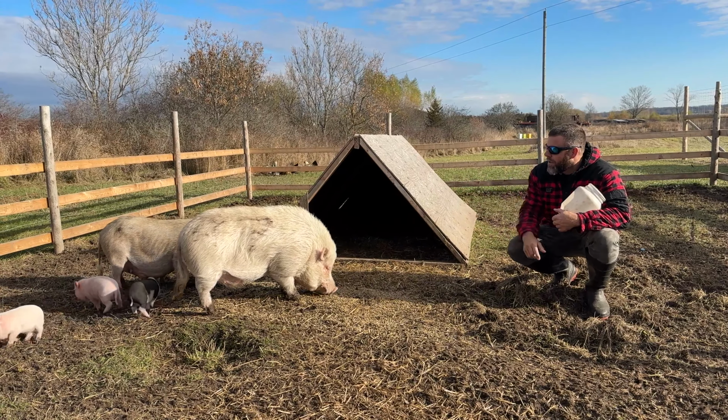To keep it thawed for a little bit longer of a time. So if you have any ideas, let us know, because this is really just not efficient, is the main thing. The goats get hay every day as well. Right now they're getting one flake.